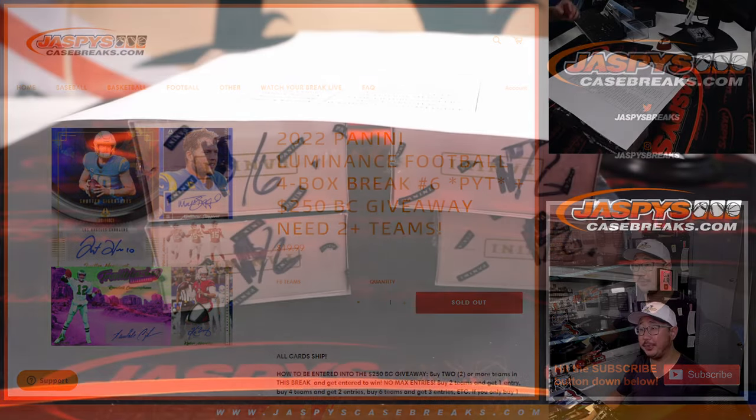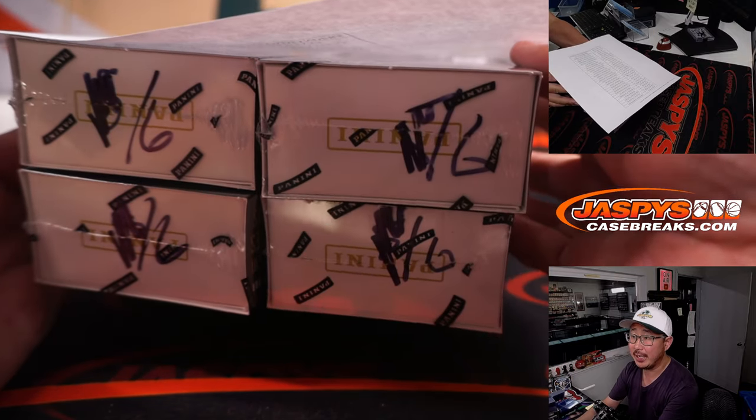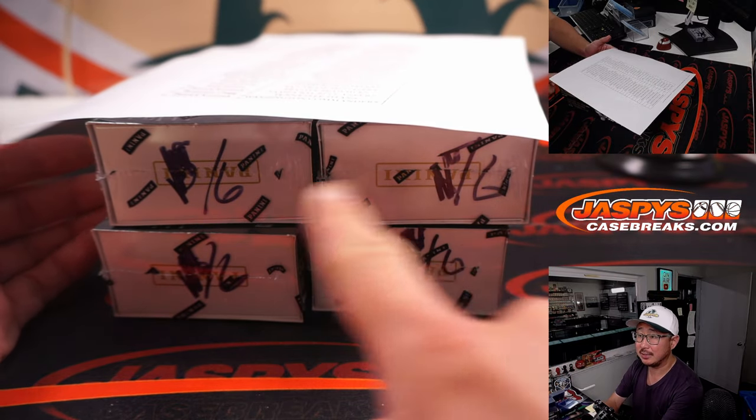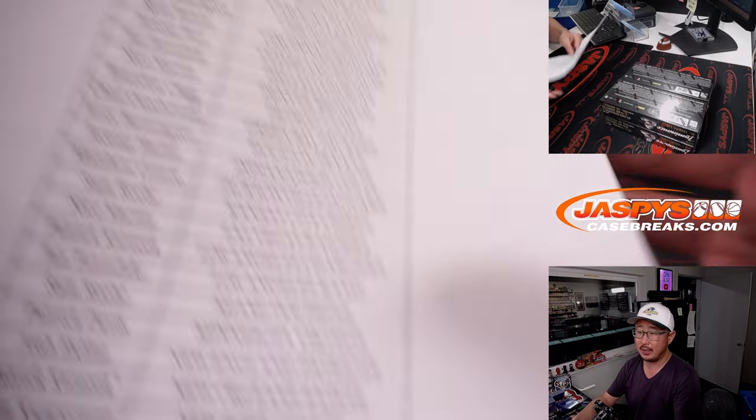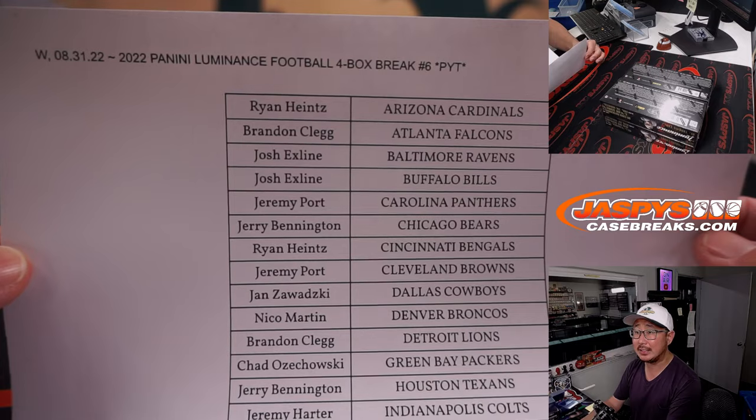All card chip. And this is the final third of the case. Remember I marked those six, five or six. We ended up doing five, and these were the four other boxes that were remaining. Big thanks to everybody here for making this happen. I appreciate it.